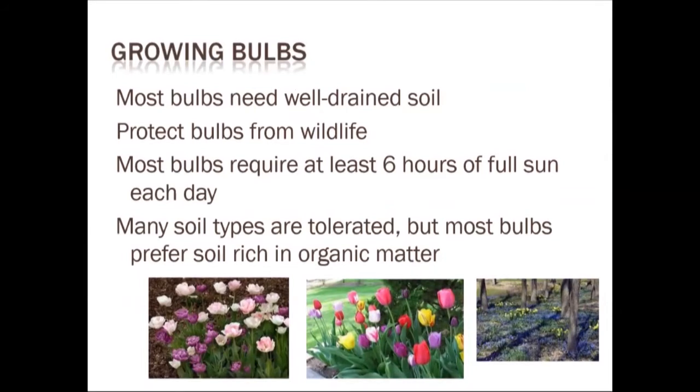They'll need to be protected from wildlife. You can purchase cages to protect the bulbs, and you can cover the ground with chicken wire to deter digging animals. There are commercial sprays that work well to keep wildlife from eating the leaves and flowers.